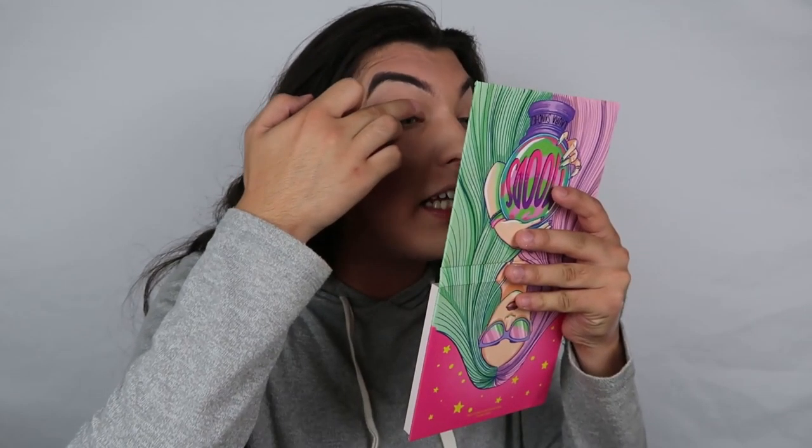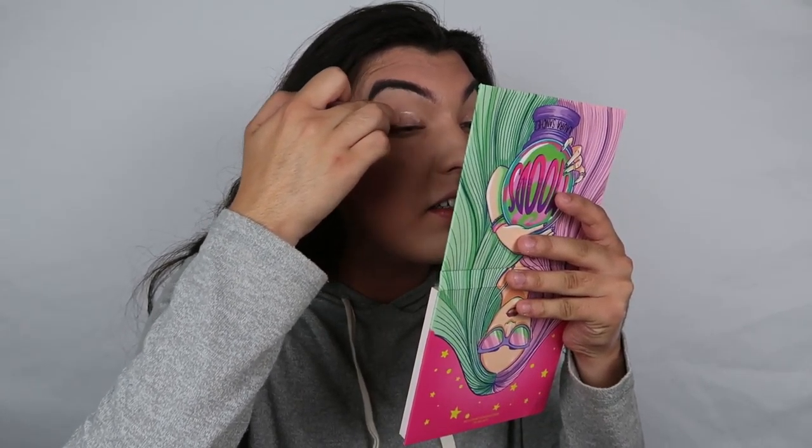Oh my god, what if I come up with something? Use your primer for your lids. I usually use the MAC Painterly paint pot. I can't use that because it didn't come in my Ipsy bag. Should I blend it? Okay, well, I'm gonna let that dry for a little bit and then we'll see.